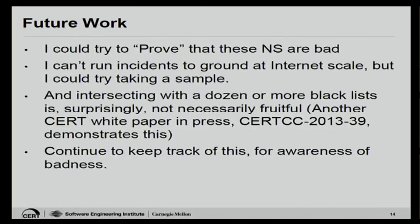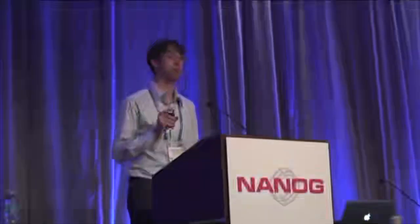I also have done some other work looking at blacklists and intersections between them, which makes me question the utility of just intersecting some list of names that I had come up with and someone else's blacklist and saying if they agree, then I'm right. Because everyone looks at different things, almost no blacklists actually intersect. So it would be hard to pick which one, and I would just get to pick whichever one made me look the smartest, which is not the best way to try to actually get the right answer at something. I do continue to keep track of this, and I intend on doing that for the foreseeable future.